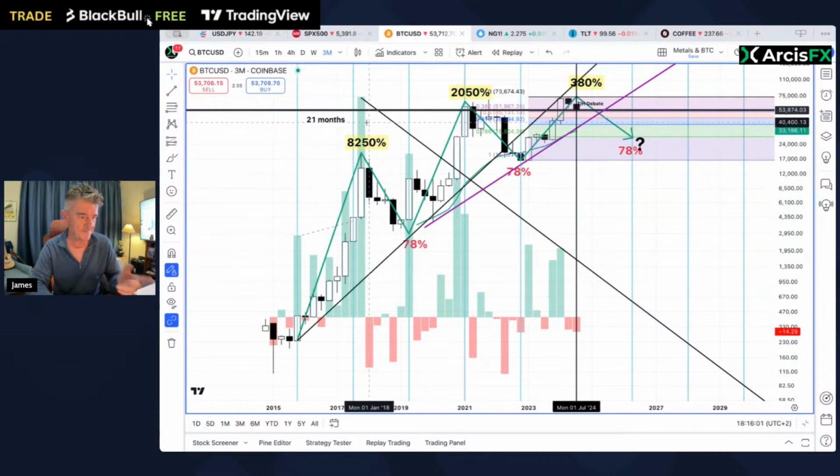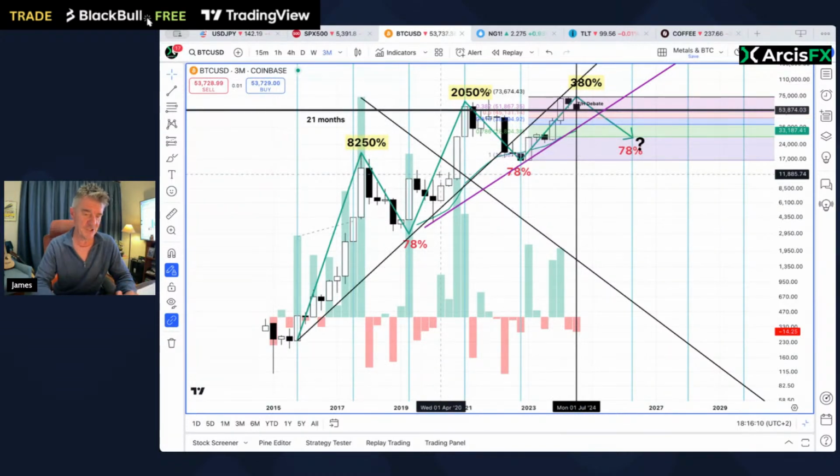So I don't have the scale on here, but you can see the size of these rallies is starting to get smaller and smaller. Now I've just drawn a very temporary black trend line just to indicate that to you on this chart. See how these rallies are getting weaker and weaker and weaker. But we're not seeing any more strength on the bear side. These aren't getting bigger. It's just that the rallies are getting shallower.